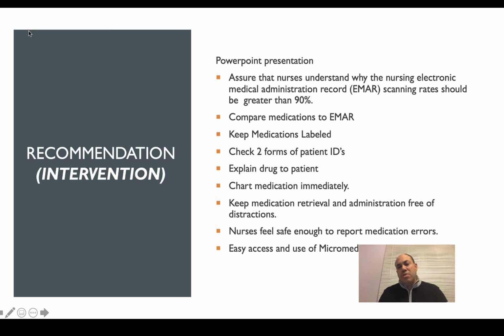I remember the evidence showed that many times when you're talking to the patient and you're saying, hey, we're going to give you these medications, this is for this and this is for that, sometimes the patients may question you, saying, I don't remember that medication. And that can also help in preventing errors. Also, the nurses would chart the medications immediately, not drawing the meds, giving the meds, and then scanning afterwards, but doing it all simultaneously.